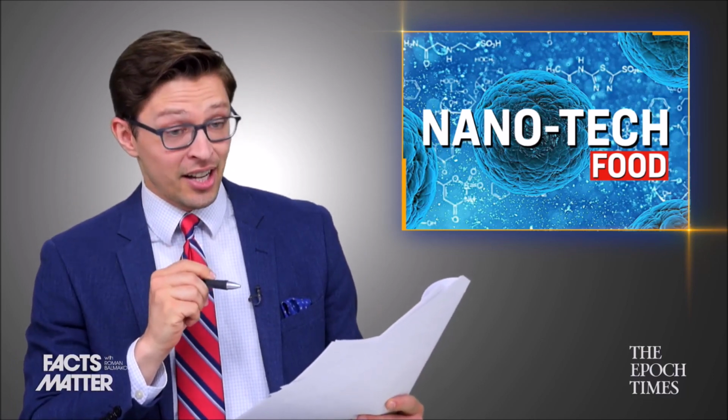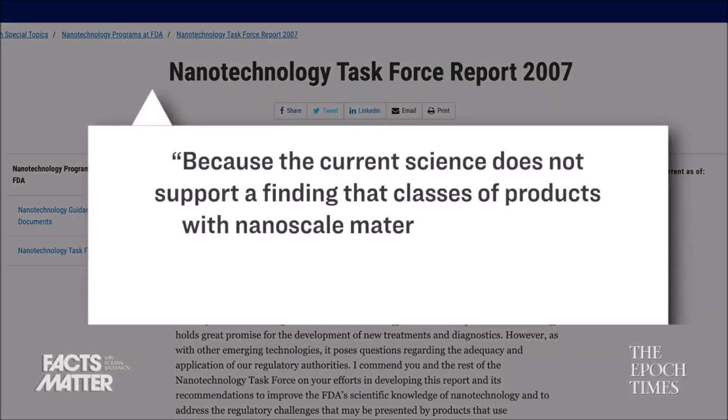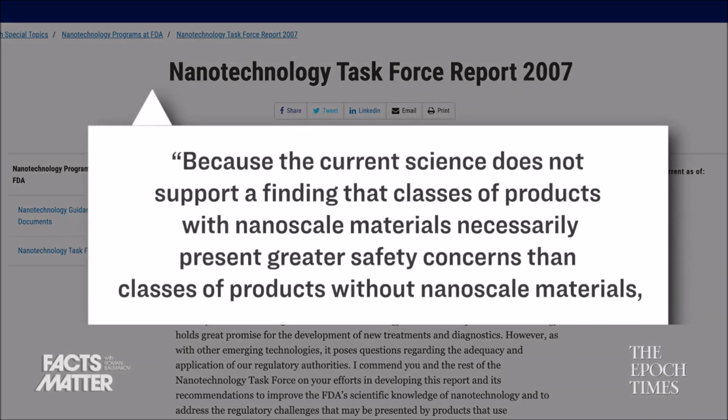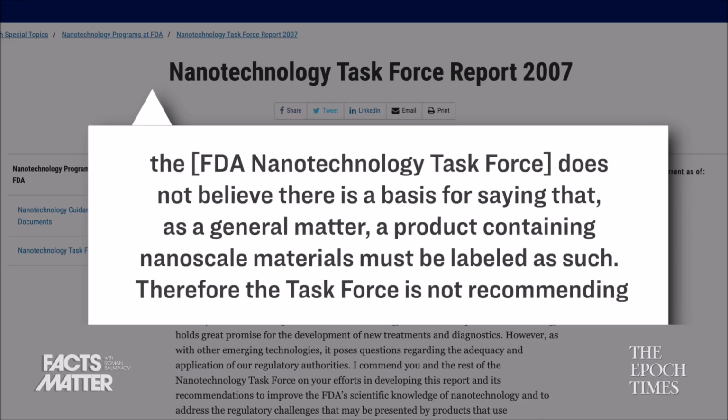Furthermore, one of the main reasons that you likely don't know about these nanoparticle ingredients is because of the fact that the FDA's guidance explicitly states that companies do not have to place nanotechnology ingredients on the labels of their food products. Here's specifically what it says in this guidance document, again, that came from the FDA in 2007, quote, "because the current science does not support a finding that classes of products with nanoscale materials necessarily present greater safety concerns than classes of products without nanoscale materials, the FDA Nanotechnology Task Force does not believe there is a basis for saying that, as a general matter, a product containing nanoscale materials must be labeled as such.